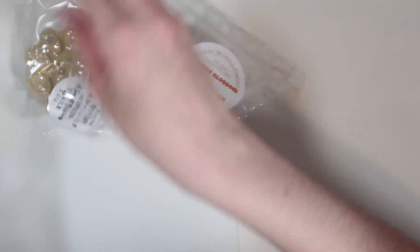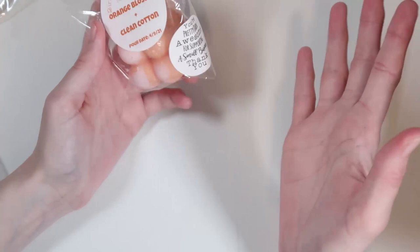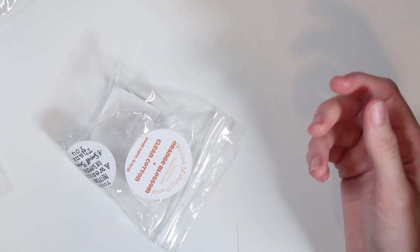I don't know what I'm doing with all of this stuff. I guess I'll just make a pile on the floor. So the first thing here is, and all of them have cute little, so cute. Anyway, so this is orange blossom and clean cotton. And her wax is really soft, but look how pretty this is. It's already melting in my hand. But this actually smells really good.